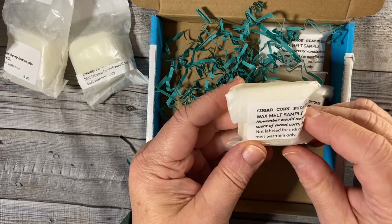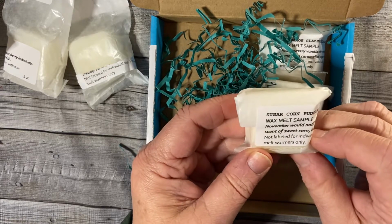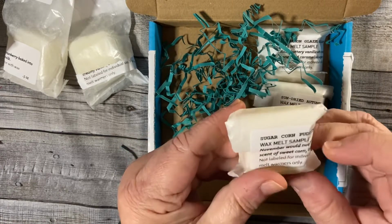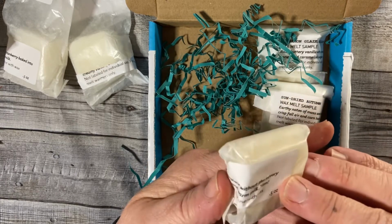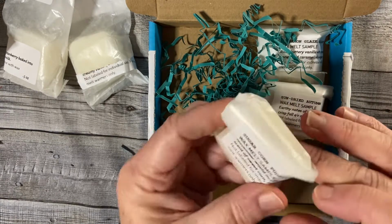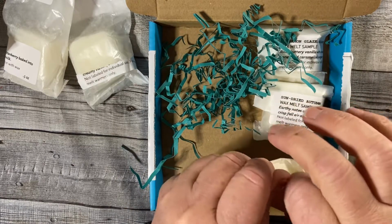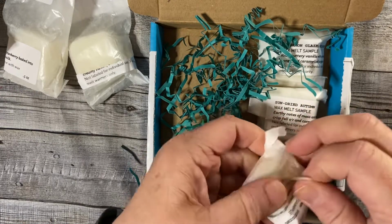All right, next we have sugar corn pudding. Can't say I've ever had that. November would not be complete without the savory scent of sweet corn, butter, and warm milk. Yum. Okay, the yum is on there, it says on here. I'm not saying the yum, not yet. All right, so let's see.